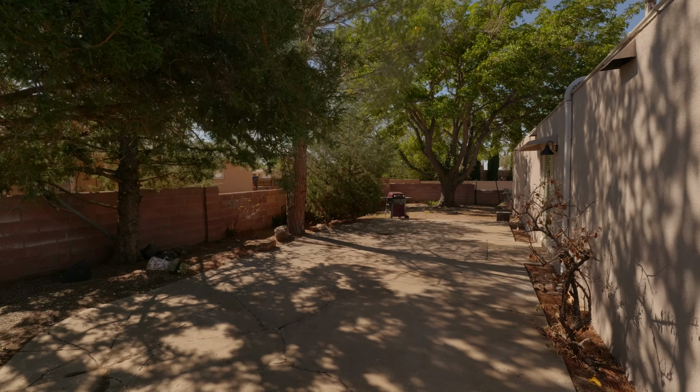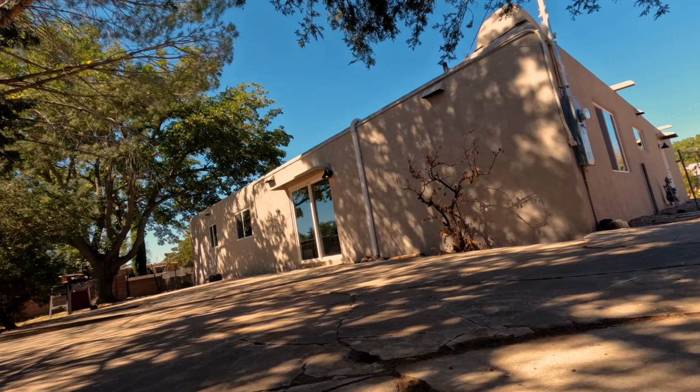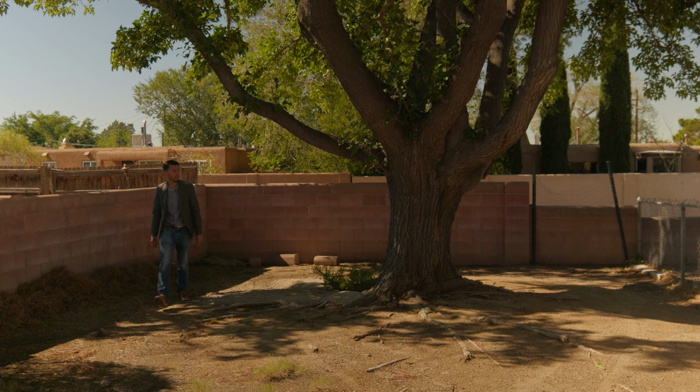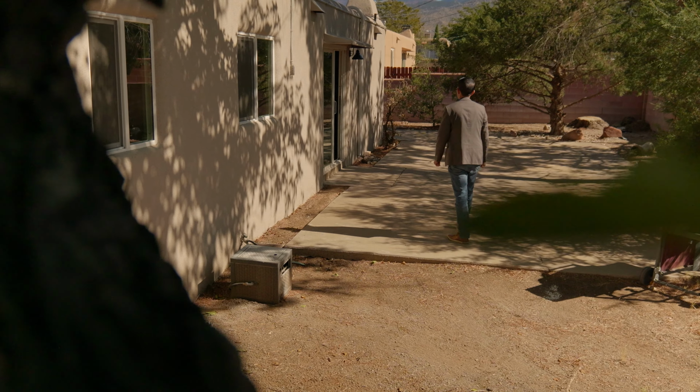Outside, you'll find a large backyard with plenty of potential. Whether you envision creating a garden, outdoor entertainment area, or simply enjoying the privacy and space of this corner lot, the opportunities are endless.